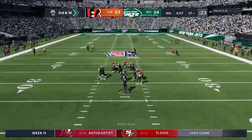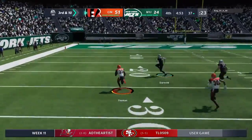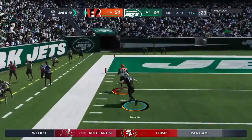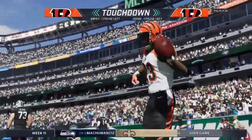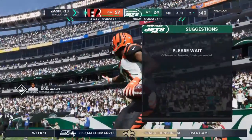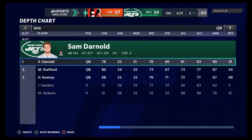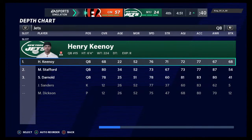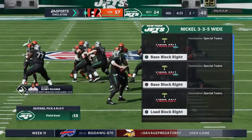Darnold to throw again. And now here is another interception. He's picked off at his own 46. And he will bring it back. It's a pick 6 for a Bengals TD. Defensively, they've had their way in this one. That pick 6 makes that scoreboard even more lopsided.